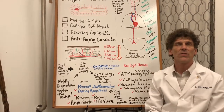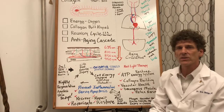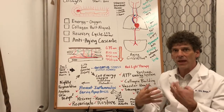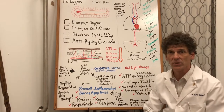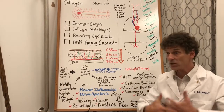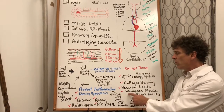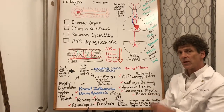Vascular dysfunction. We know that as we age, our vascular endothelial cells become older and slower. We need them to have the energy to replicate, especially where there's injured areas. Those capillaries need to be able to grow and help feed that new healthy tissue. We want to decompress these muscles, and we need to relax those nerves.